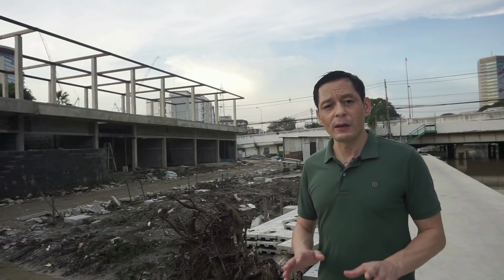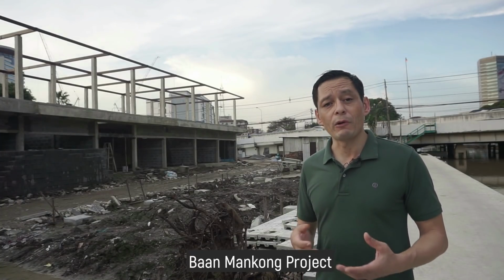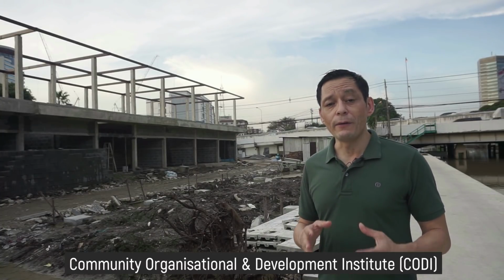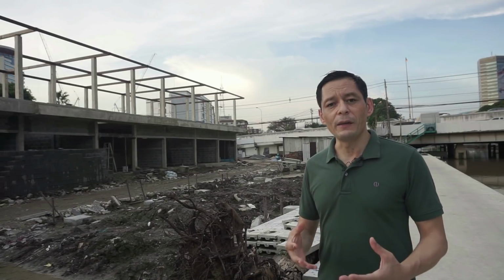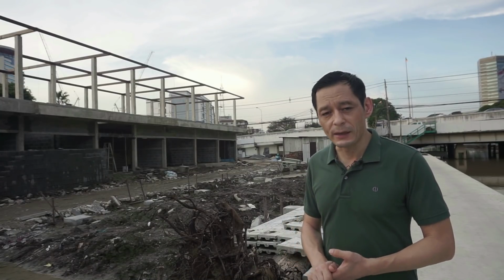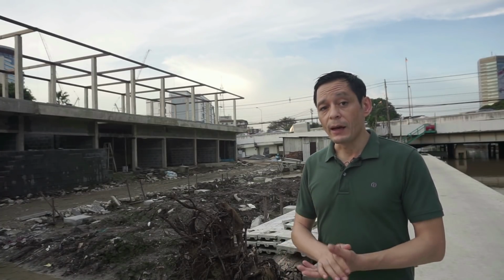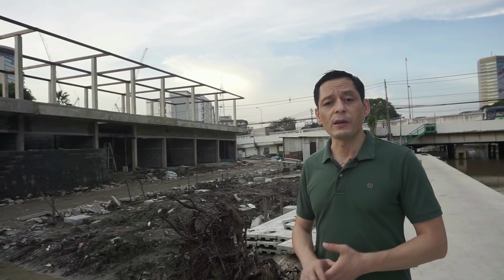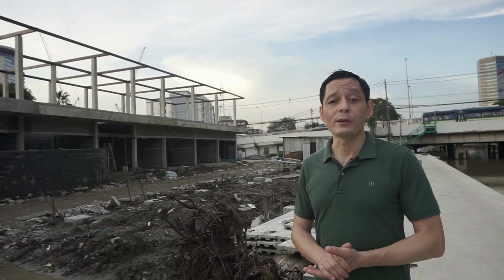The social housing along here is part of the Baan Mankong Project, which is a collaboration between the Royal Thai Army, the Community Organisations Development Institute and the Bangkok Metropolitan Administration, designed to get these communities into proper housing with proper sanitation and facilities. Each household gets a loan which they repay over 15 years at a fixed interest rate. It's all designed to raise the economic and social aspects of these communities' lives, and from what I can see at the moment, it's an incredible success.